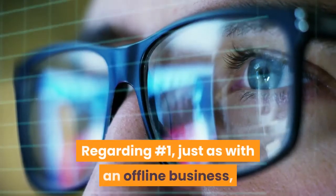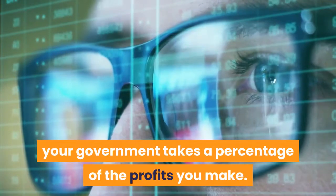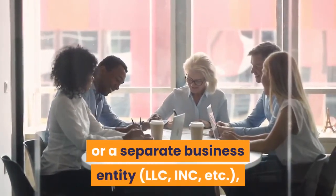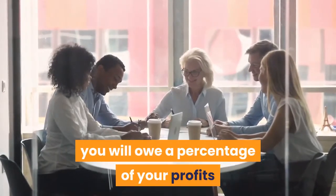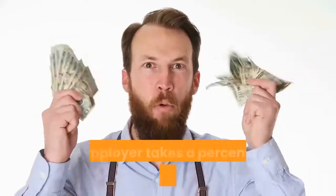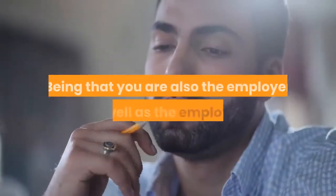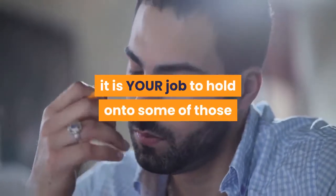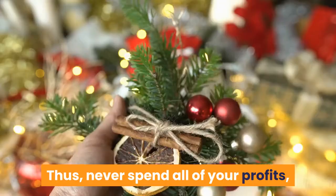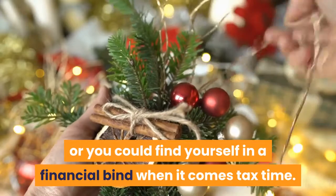Regarding number 1, just as with an offline business, your government takes a percentage of the profits you make. Depending on whether you are a sole proprietor or a separate business entity, LLC, Inc., etc., you will owe a percentage of your profits and have to pay that to your government. In a typical job, your employer takes a percentage of your paycheck for tax purposes. Being that you are also the employer as well as the employee, it is your job to hold on to some of those profits to pay back to your government. Thus, never spend all of your profits, or you could find yourself in a financial bind when it comes tax time.